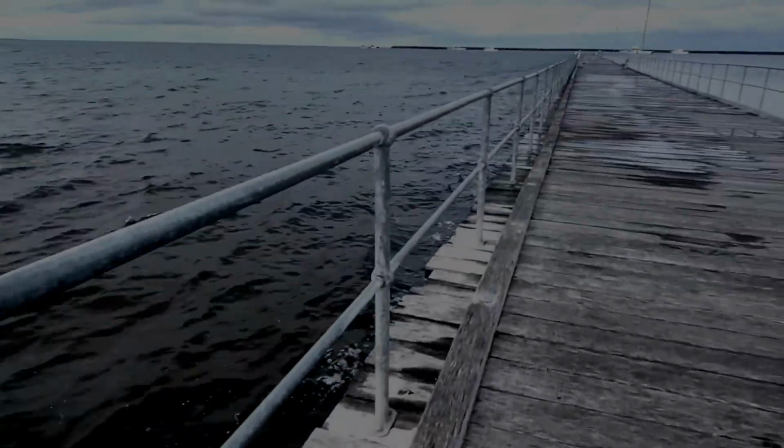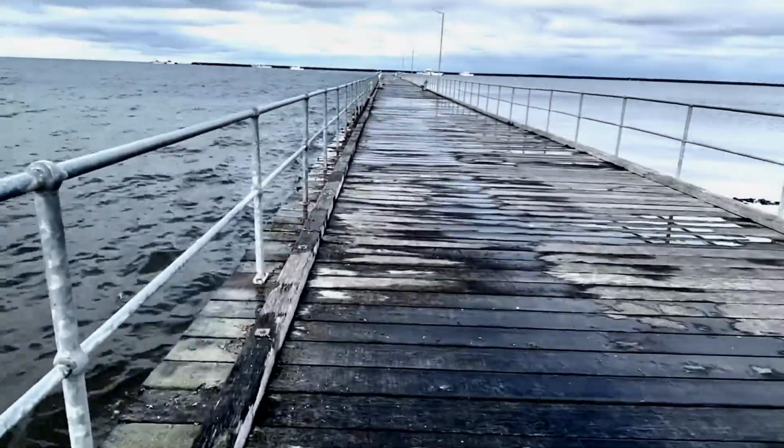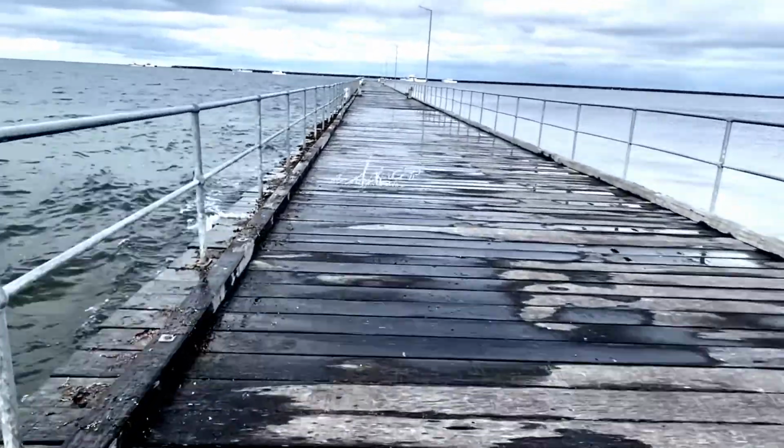Seen the water dirty like that. I've never seen it. Astounding. High before. Nah, everything's underwater. Look, watch out.